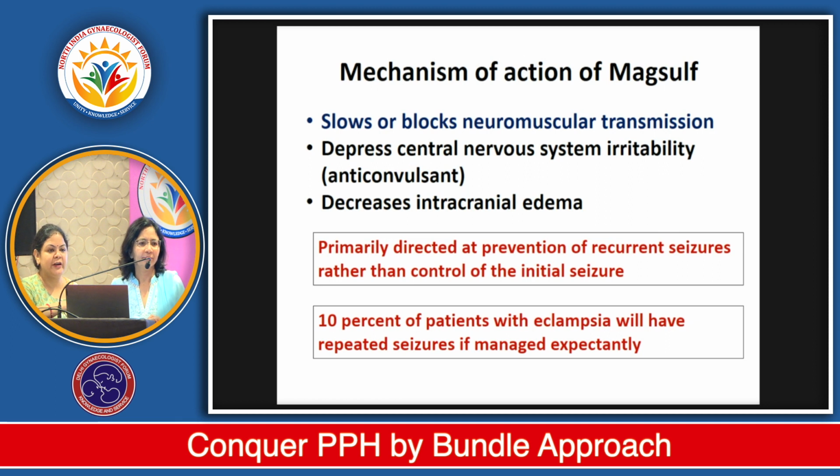It is a very important point. The mechanism of action is by decreasing the neuromuscular transmission and decreasing CNS irritability, and it also decreases intracranial edema. We have to know that 10% of patients with eclampsia will have repeated seizures if managed expectantly. So it is a very important drug for prevention of recurrence of seizures in eclampsia.